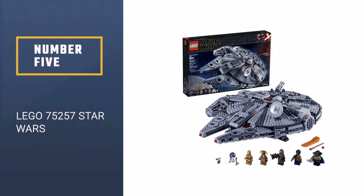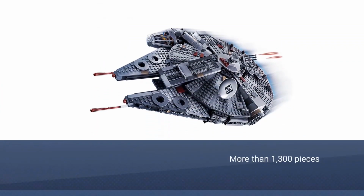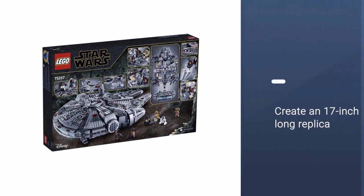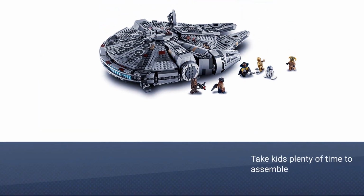Number 5. LEGO 75257 Star Wars. This kit, which boasts more than 1,300 pieces, has everything kids 9 and up need to create a 17-inch long replica of the famous starship and go exploring throughout the galaxy.